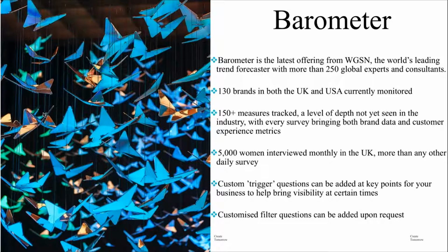So, a brief introduction to Barometer. This is the most extensive syndicated daily survey on the market right now, tracking 130 brands and 5,000 women interviewed in the UK each month, a total of 60,000 per year. The survey is running in both the UK and the US, and tracks 150 measures or questions from demographic information and details to consideration, buzz, media metrics, the purchasing funnel, to online and offline buying behaviors and specific brand experiences. The measures can be cut to show filters from ages to household incomes, geographic locations, and clothing sizes to ensure that you have detailed visibility on the key information brands need on their consumers.